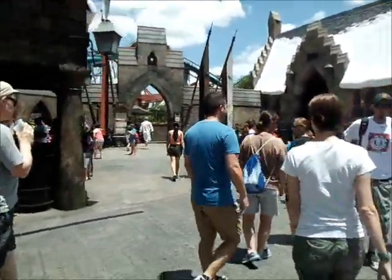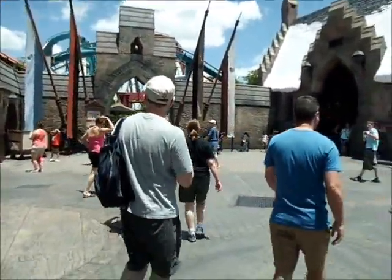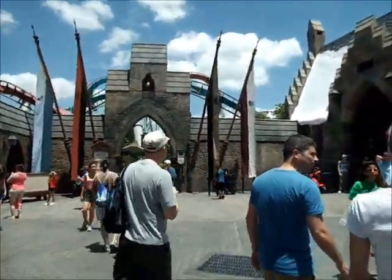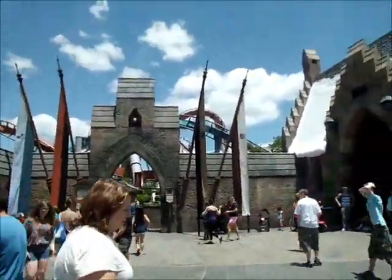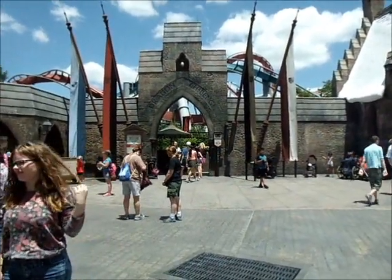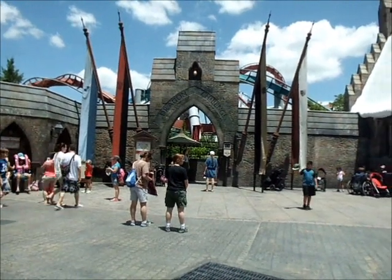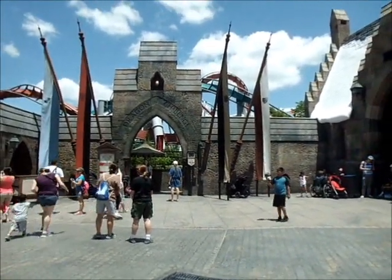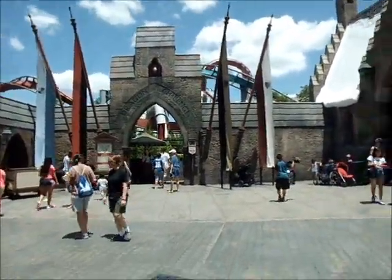And there we go. This is Dragon's Challenge, formerly known as Dueling Dragons. It's basically a double roller coaster ride experience. You just go up and you duel each other to see who's a better dragon, I guess. It gives you a lot of upside downs and twists and turns if you think about it. I don't care about the name changes here and there. All I know is one thing: this roller coaster is still fun.